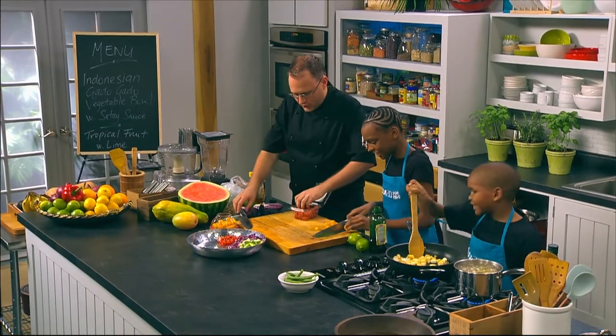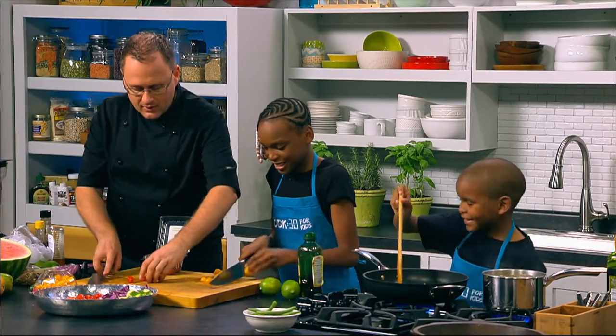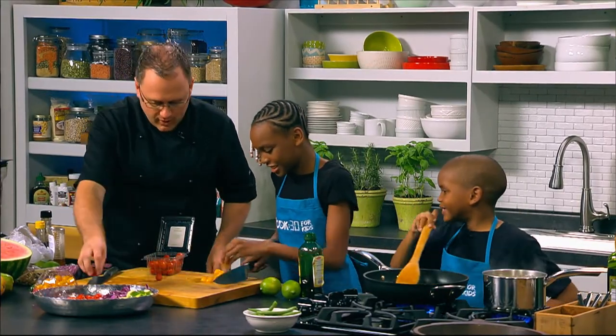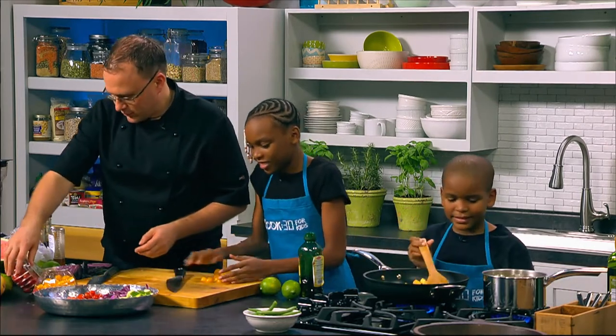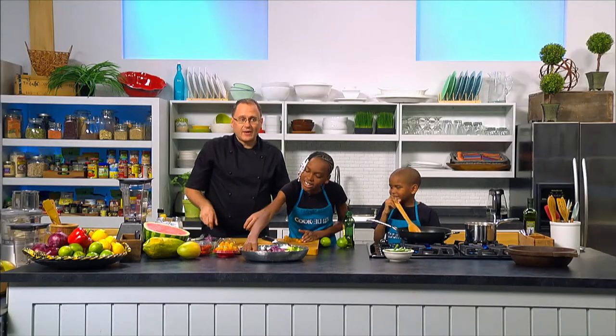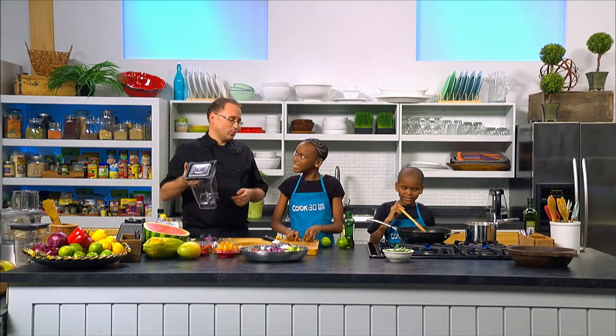Awesome. I'll just do a few more cherry tomatoes here. So we're making excellent progress. We've got things underway. The potatoes are probably a couple of minutes away, and we're getting most of the vegetables done. I think that's most of the things we need there. So now we're going to make the satay sauce. And satay sauce, or basically a peanut sauce, is amazing.